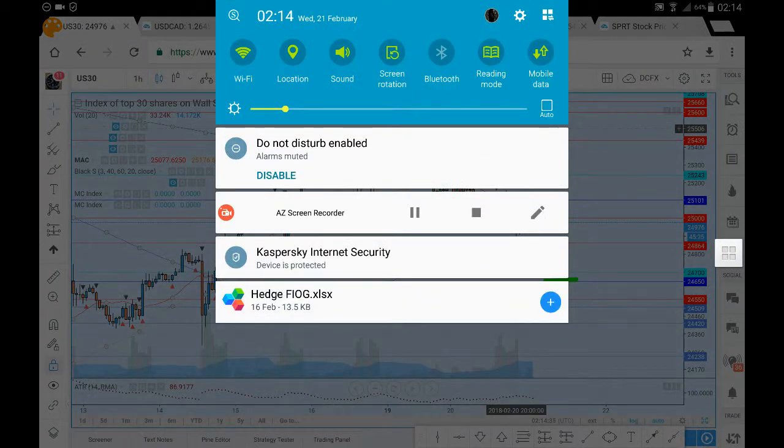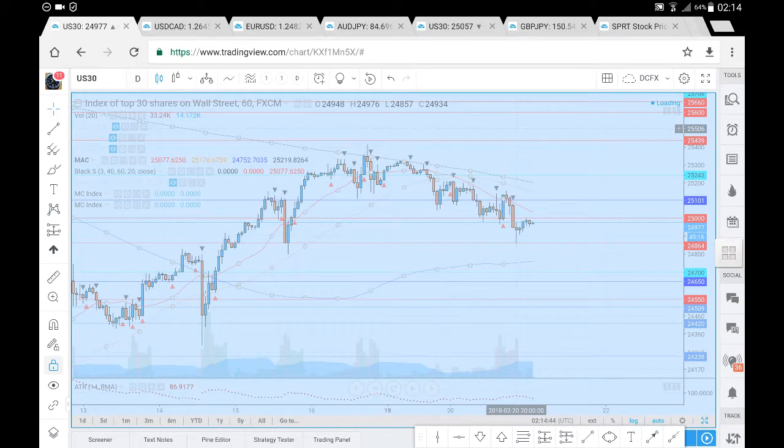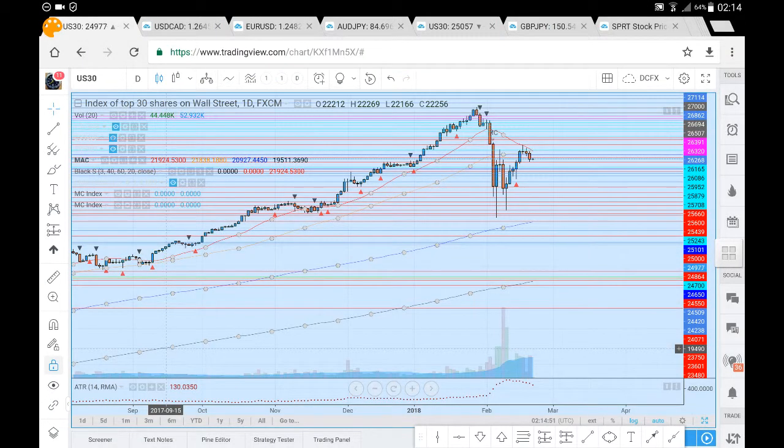Now, let's just have a quick look at the higher time frame, which is the daily time frame here. So we head over to the daily chart. Sorry about that. Over to the daily chart, we can see we've had this persistent move to the upside.